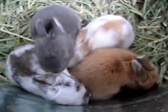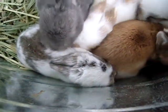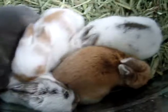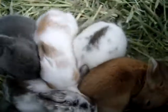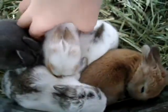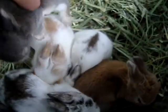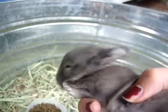Like that guy's cleaning his little sibling. They were all exploring earlier, and now they're all just bunched up again. So yeah, this is really cute. I'll show you this guy too. His eyes took a while to open. Yeah, this eye still isn't opened yet, but this one was.